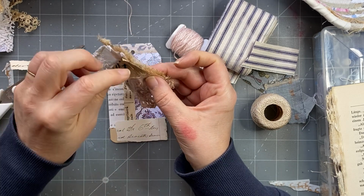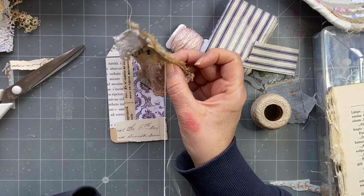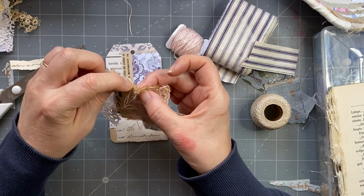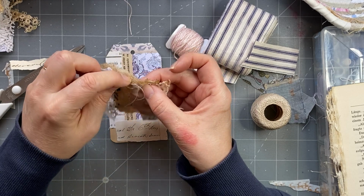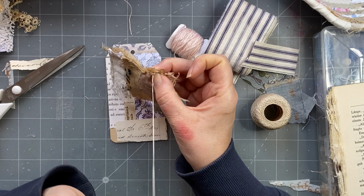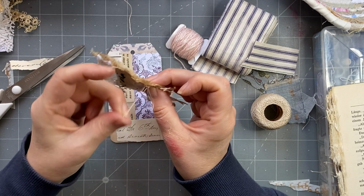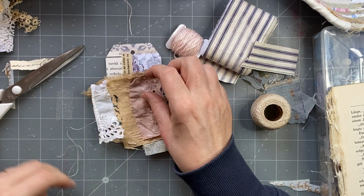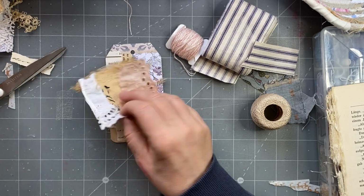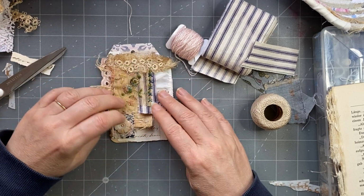I do love all these hand-dyed pretty fabrics like this. Very nice. That goes really well with the super old French fabric. That's what I really like. Now the reason why I stitched that down was because when I glue it, otherwise that would be flapping. I like that more. It is wider than my tag, but it doesn't matter.